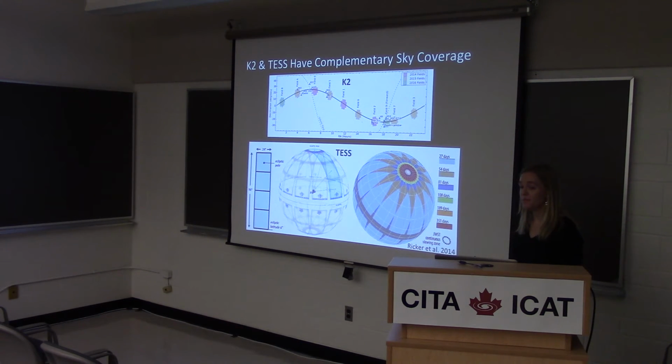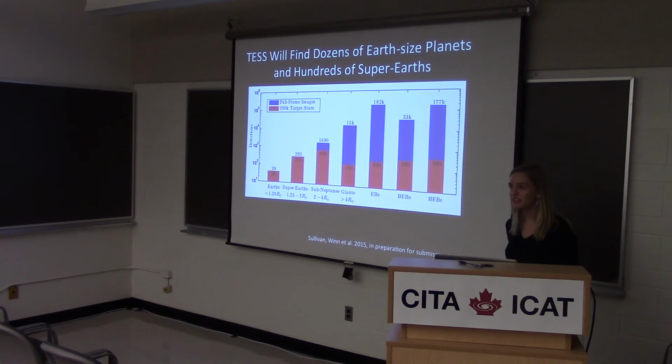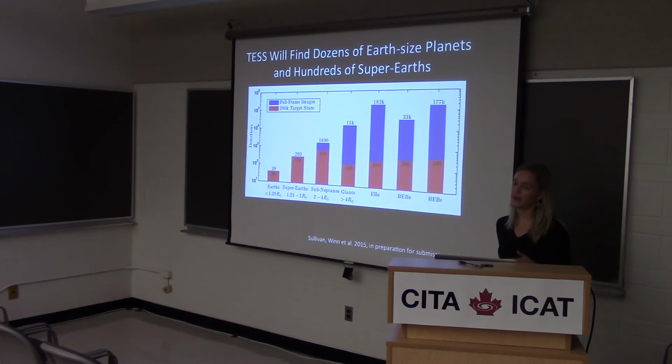With TESS, we expect we should be able to find dozens of Earth-sized planets and hundreds of super-Earth planets. This is work done by Peter Sullivan, a former grad student at MIT who's now at JPL. Here is the number of planets we expect TESS to find versus size category. And here in red are all of the things found around designated TESS targets.